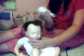I brush her hair. This is a normal baby comb from Walmart. She has a cloth body.